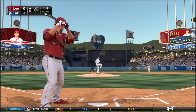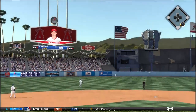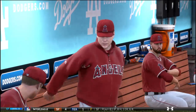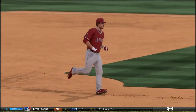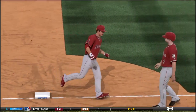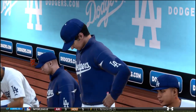Here's the pitch. Swung on and hit deep to left center. This one has a chance. And it's out of here. So they're on the board, finally. A solo home run here off the bat of David Freese. Number 13 for him on the year. And the Angels have made it a 3-1 ball game.